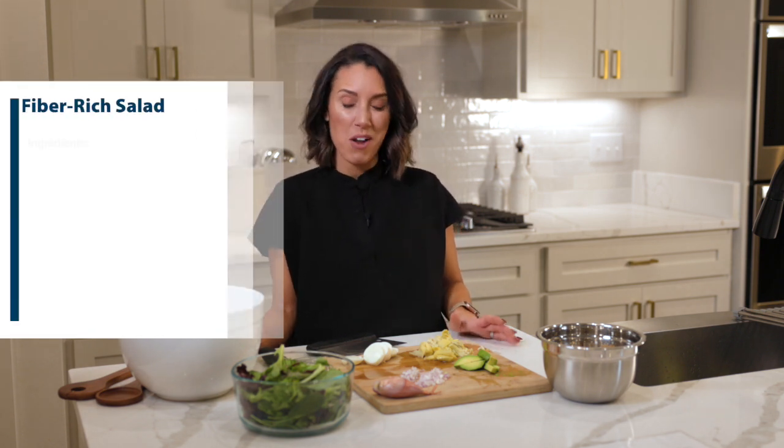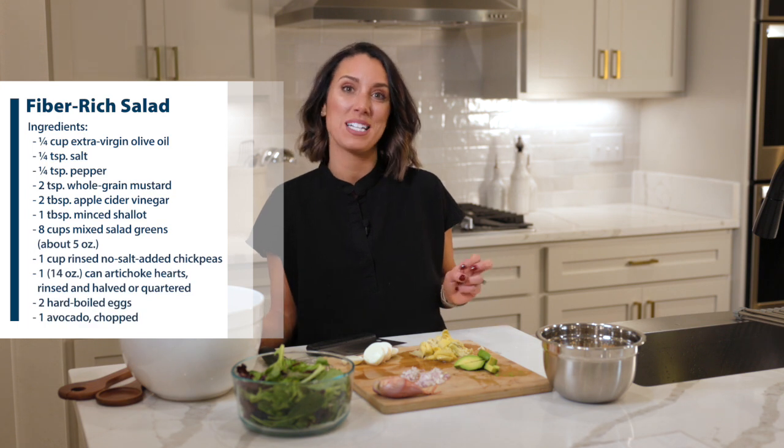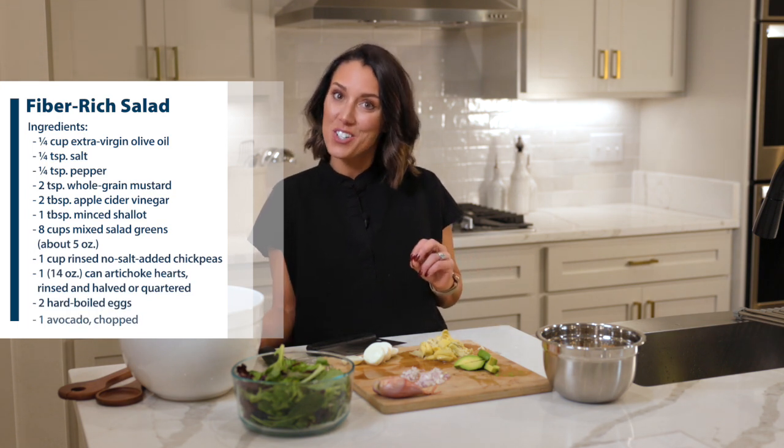One of my favorite things to teach my patients about is the benefits of fiber. There are so many great fiber-rich foods that we can include in our diet, and now we are going to make a really awesome high-fiber salad with an apple cider vinegar dressing.